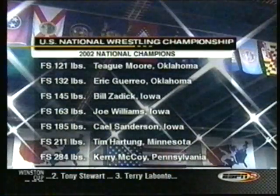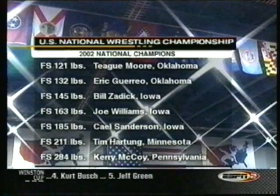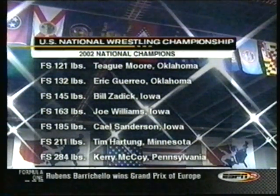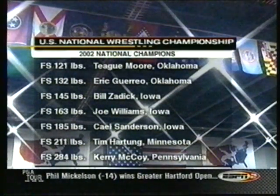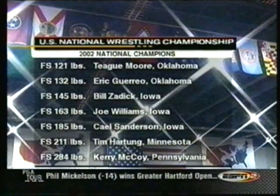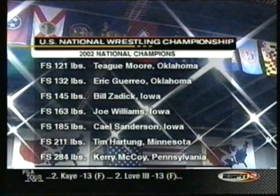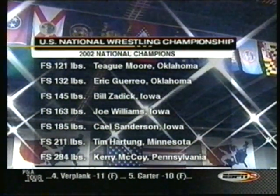Well said. We wish we could have shown you all the matches wrestled tonight, but time did not allow. But here are your U.S. National Wrestling Champions. In freestyle at 121 pounds, Teague Moore. 132 pounds, Eric Guerrero. 145 pounds, Bill Zadek. 163, Joe Williams. 185 pounds, Kale Sanderson. 211 pounds, Tim Hartung. Heavyweight, Kerry McCoy.